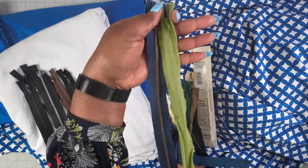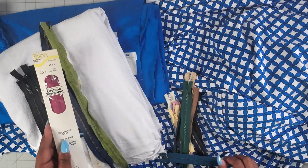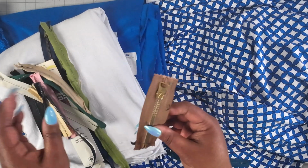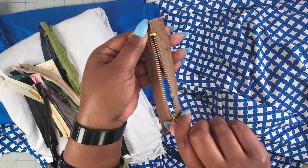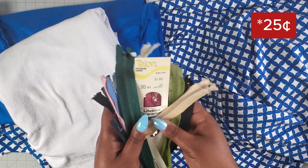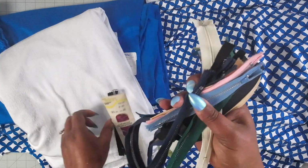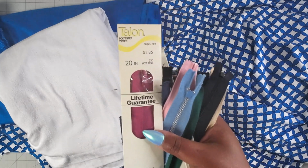There's one that's still in the package that is a hot pink. And then there's just a variety. One other interesting one is more like a purse zipper because it has the stop on both sides for the opening. So for $5, or 50 cents a piece, I think this was a good gamble to do this zipper bundle. Would I do it again? I'm not sure, but it never hurts to have a few extra zippers in your stash.